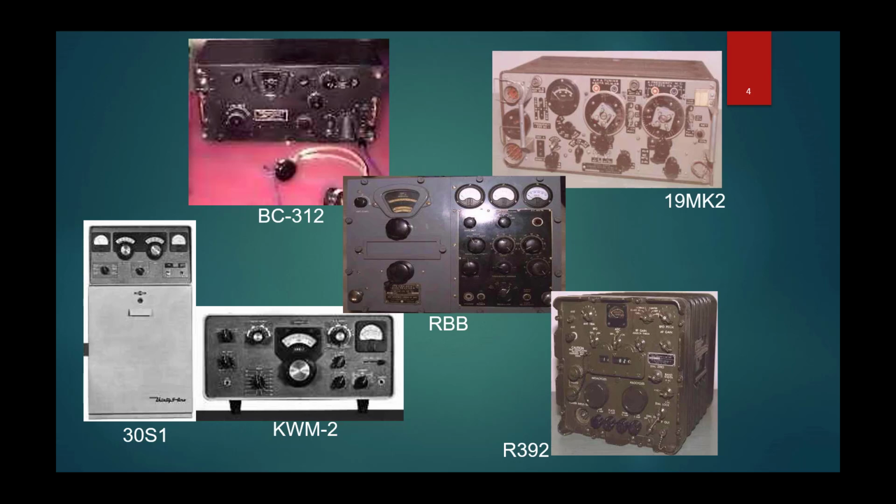You have the BC-312 at the top, the 19 Mark II, which was widely disseminated out to the Soviet forces during World War II in the Lend-Lease Act. A lot of those would be used within their tanks. The R-390, the KWM-2 Collins radio, which was used heavily within MARS stations, particularly around the Vietnam War era. And then the 30S-1, which is actually the matching roughly 2 kilowatt amplifier that goes with that.